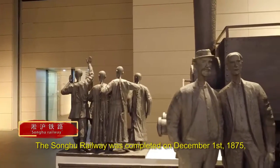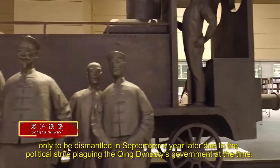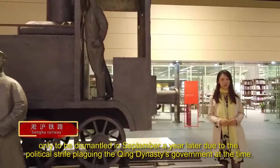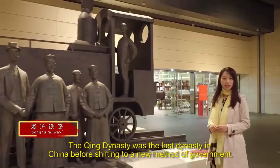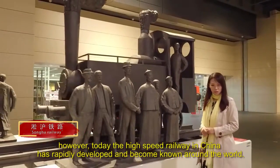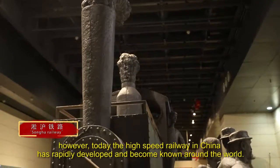The Songhu Railway was completed on December 1, 1875, only to be dismantled in September a year later due to the political strife plaguing the Qing dynasty's government at the time. The Qing dynasty was the last dynasty in China before shifting to a new method of government. It was not the only railway to meet with difficulties in China. However, today, the high-speed railway in China has rapidly developed and become known around the world.